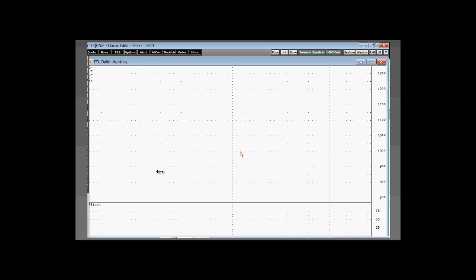Do you need a full day's confirmation for a doji? Definitely not. Remember, it's going to be how they open it after a doji. All right, let me get to some more stocks here. What are we looking at?